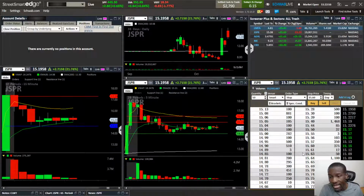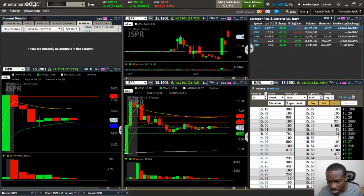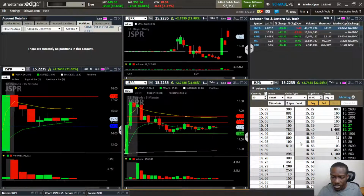Candle is red right now, so the 15-minute really isn't aligning. But it did fight below the body of this candle, so it may have some more fight down in it. Let's see.